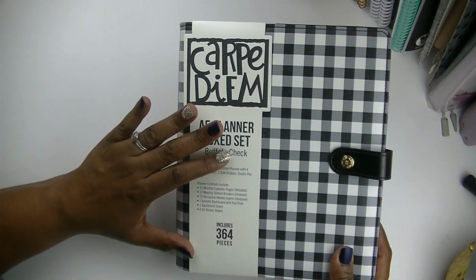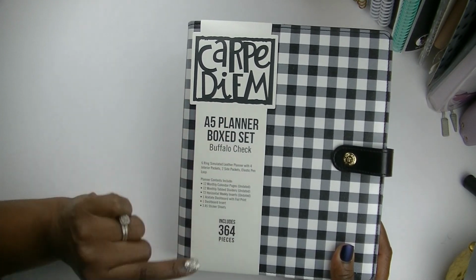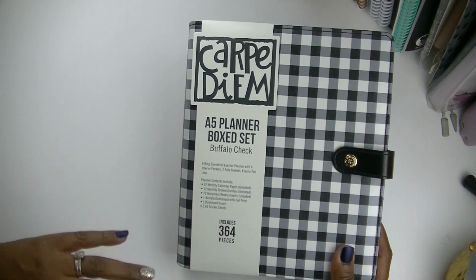But okay, this is the binder that I'm using, so that's the first part. Now let's talk about the papers I will be adding on the inside.